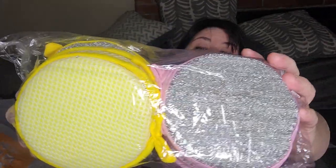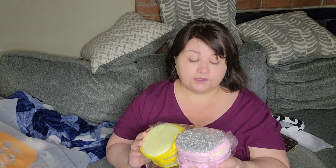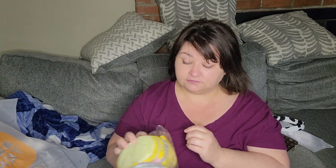Okay, next we have sponges. These sponges are so freaking amazing. You're going to be able to use them like probably 10 times, and then you've got to throw them away. But they're so stinking cheap, and they're so good. The scrubby part on here is so good on dishes. I really love these, and I keep reordering them. So I highly recommend these. They hold the perfect amount of dish soap on there.